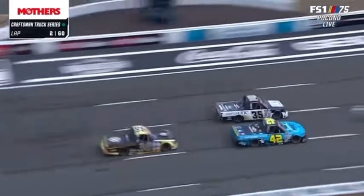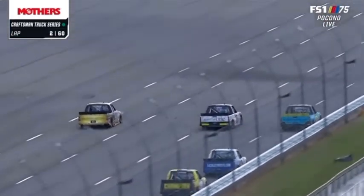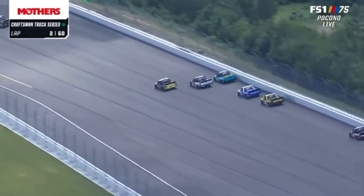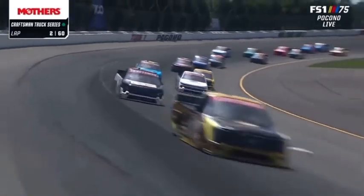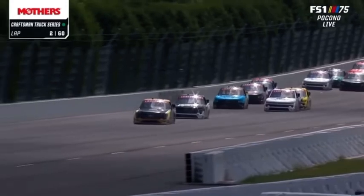Watch this three-wide move. Bam, there it is. The old 2-for-1. Zane Smith in the 38. Got a little draft for those trucks running side by side. Can he get second in turn one? Yes, he can. Perfect scenario for Zane Smith, though, when those trucks were side by side, punching such a huge hole in the air, and he took advantage of it. Look at Matty D down on the bottom, getting a push.